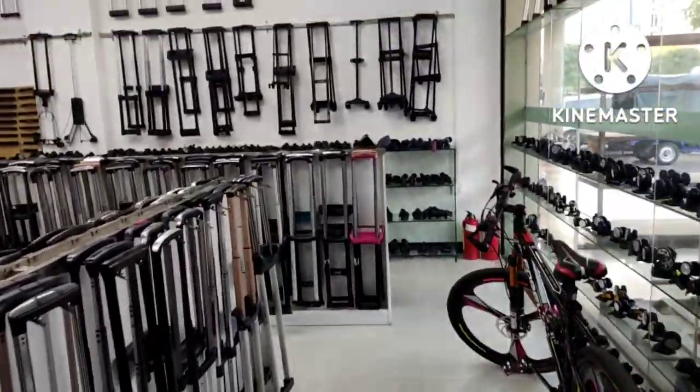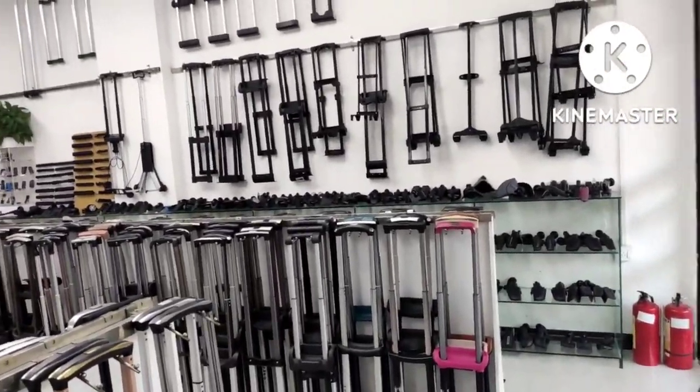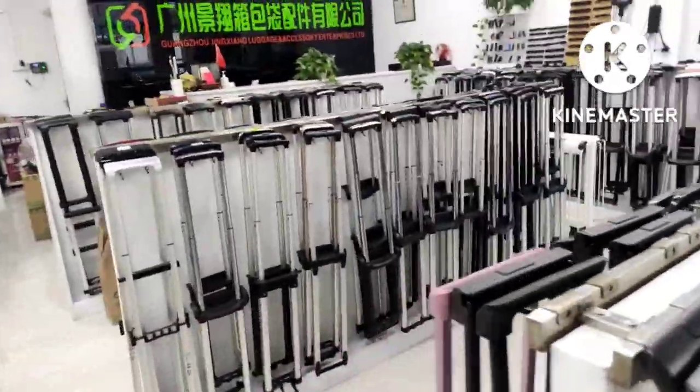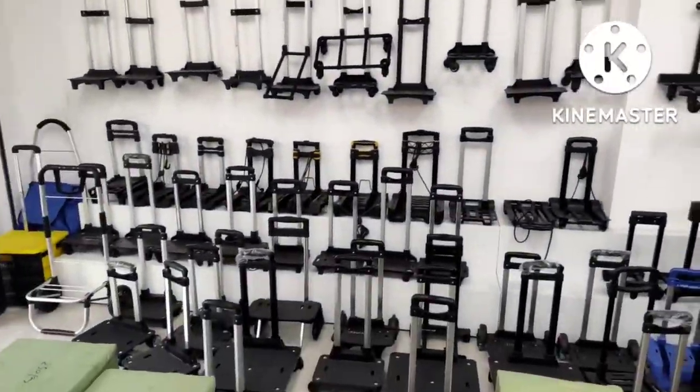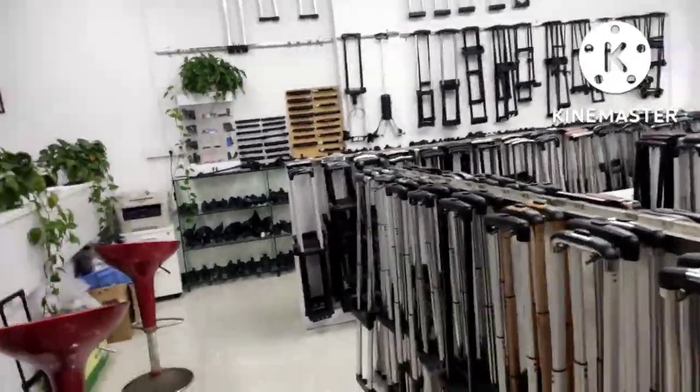So here we go, guys. I'm here at one shop which has trolley handles. They have a lot of accessories, trolley for luggage.